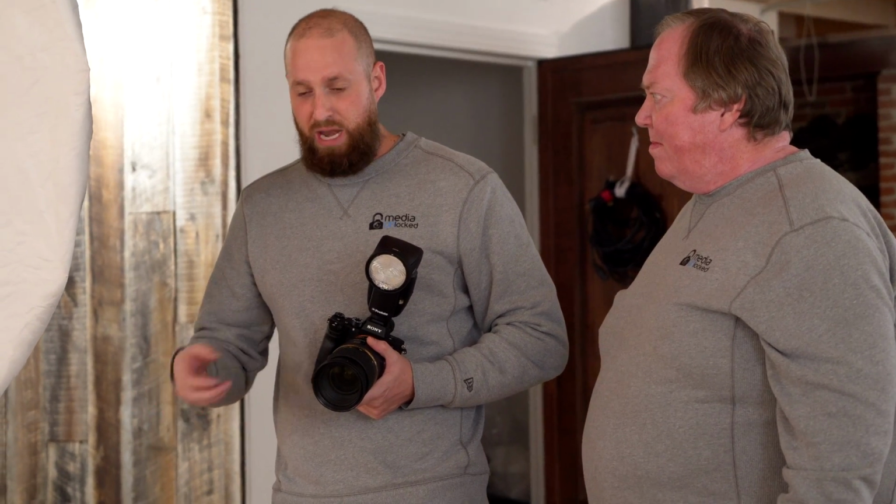As well, the Tamron 70-200 2.8 is their first version, and it has their VC, so it's pretty much like the IS for Canon.